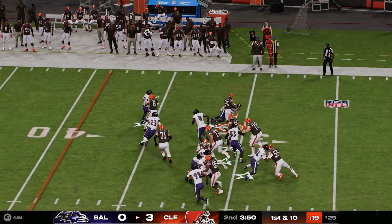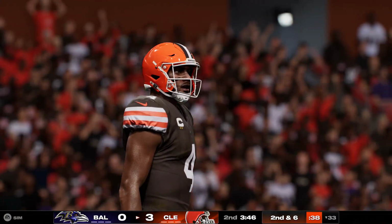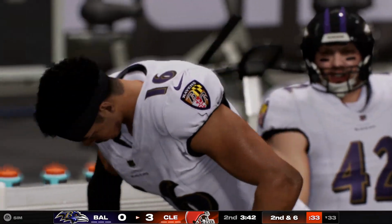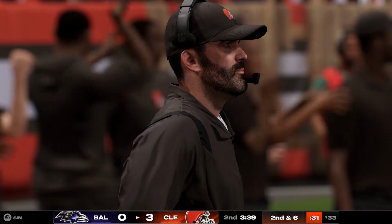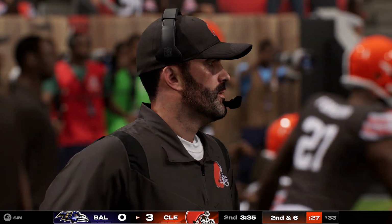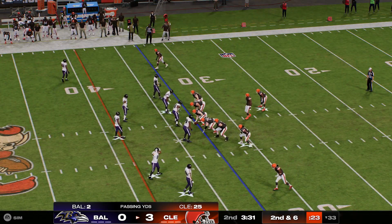First carry for Nick Chubb. Stays on his feet to about the 33-yard line. I feel like I could see what he was thinking on that carry. Wanted to follow that big tackle through the hole. Ended up only getting 4 yards on the carry. I think he had designs on that one being bigger. 2nd down and 6 now.